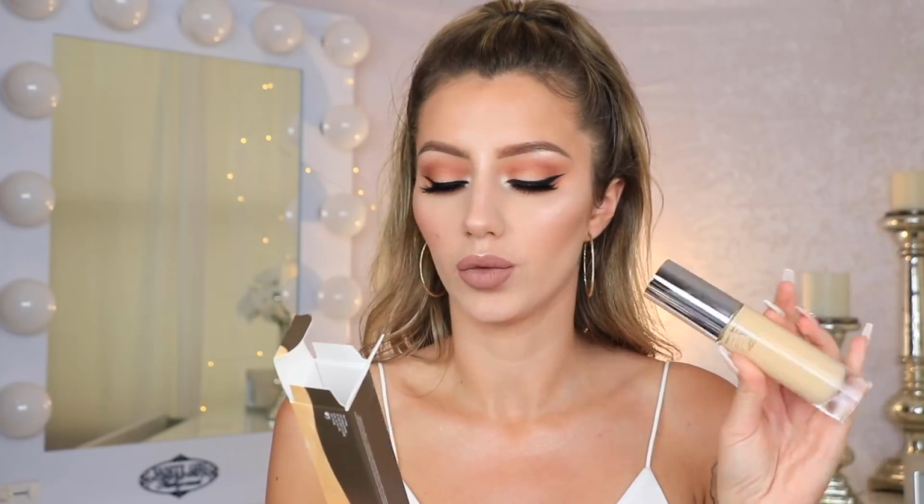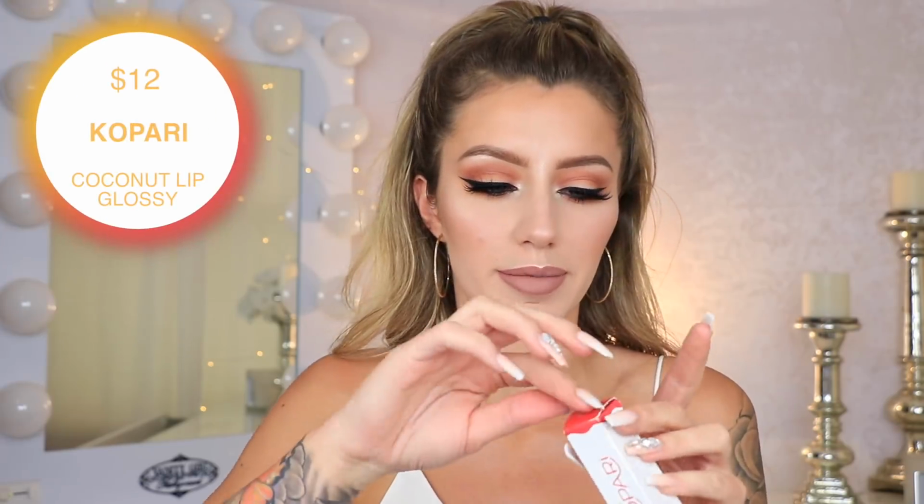This is a full coverage foundation. It feels weightless and breathable, lightweight, oil-free, second skin effect, flexible, with a natural long-wearing finish. I also have this KOPARI Coconut Oil Lip Glossy. So I've already used this. I showed this the first time I filmed this Sephora haul.